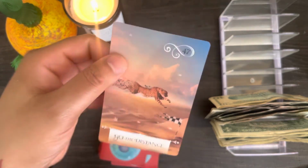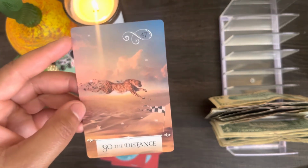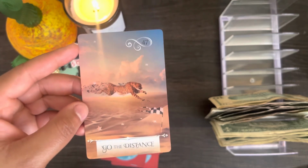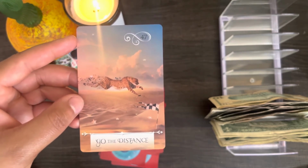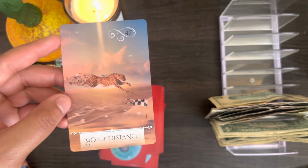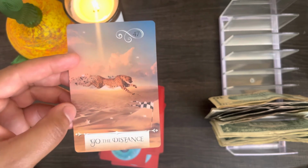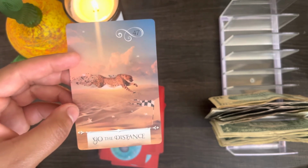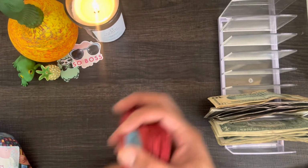So that is what you need this week: assessing how you can go the distance, what's needed, who's needed, who's not needed. Because sometimes you can't go the distance because you've got a lot of baggage, right? What do I need to let go of so that I can go faster, or go harder, or get that stamina? So that is your message for these two weeks.